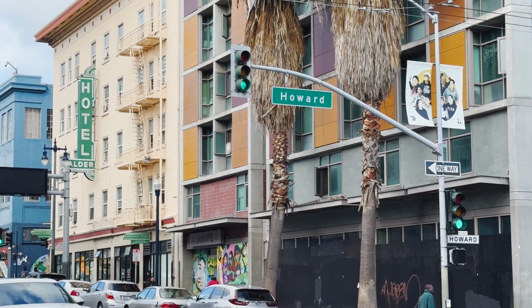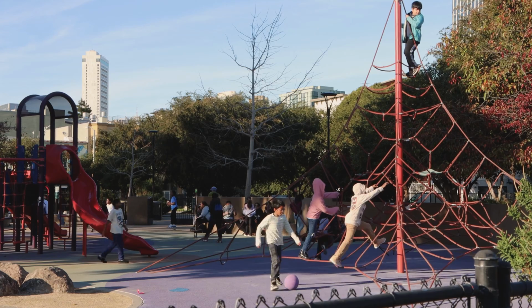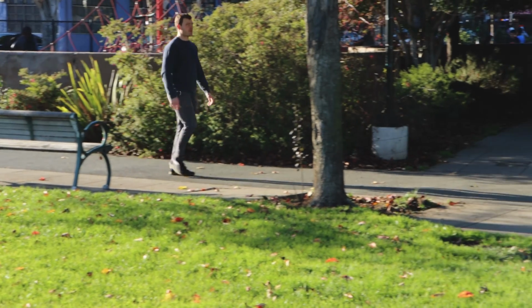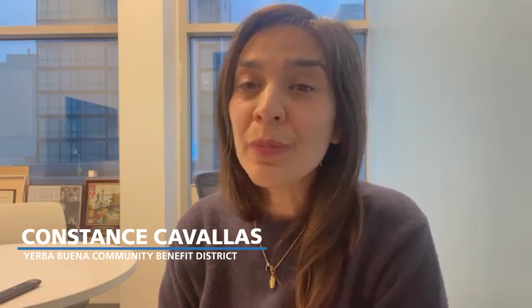The project team went through a 3-year public engagement process starting in 2016 that revealed 2 critical community needs: improving traffic safety, especially for people walking and bicycling, and improving how people experience the street through seating, lighting, and trees. Folsom Street between 2nd and 5th Streets runs through the Yerba Buena Community Benefit District, and it is a pretty significant street in our neighborhood.